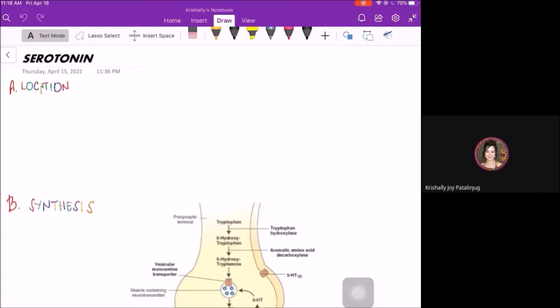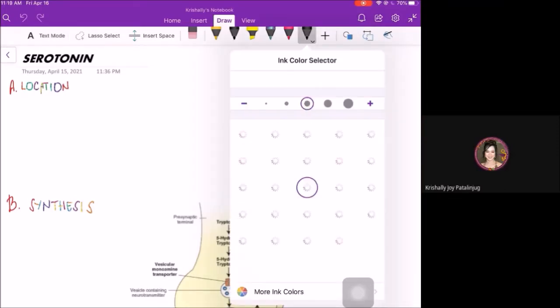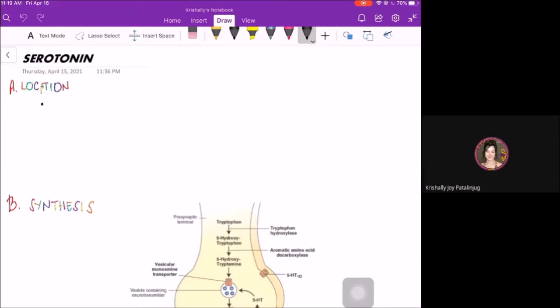Okay, let's start with the location. In the body, a majority of the serotonin is produced in the enterochromaffin cells. Again, a majority of serotonin in the body is produced in the enterochromaffin cells.